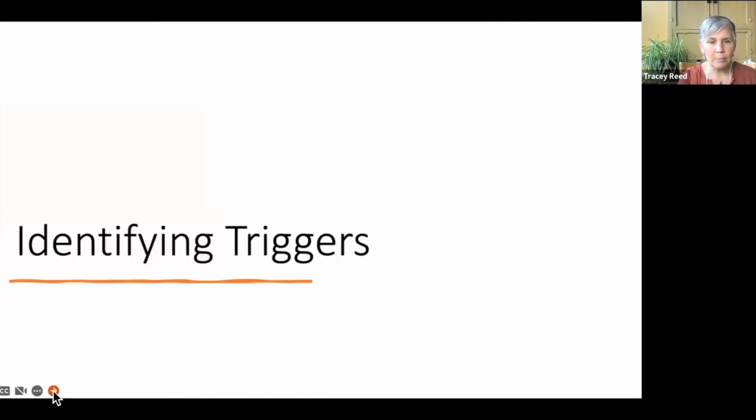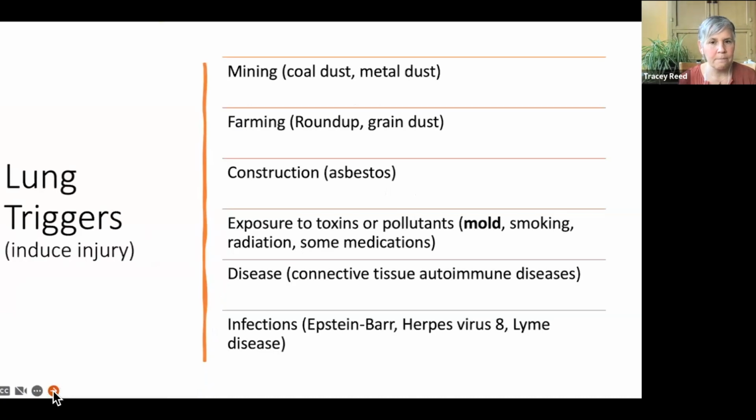So we're going to start by jumping in with the trigger part of today's talk. Now, triggers again are something that may have initiated or may have induced some injury to your lungs as sort of a starting point for what's happening with pulmonary fibrosis. And there are quite a few things that the research literature supports as inducing this injury.